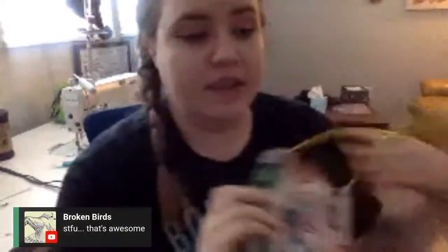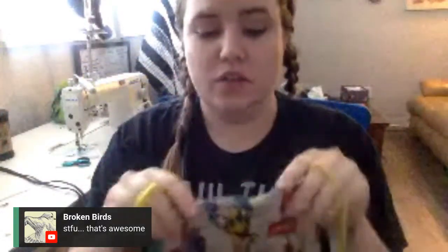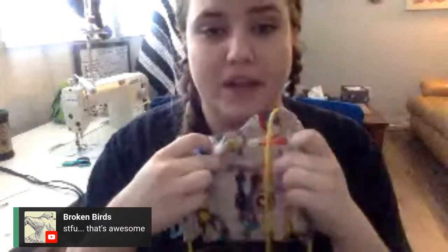But what I want to show you, so these are the masks that I sold. So the wire's on the top. There's just one seam on the bottom. Hold on just a second, honey. And it's completely flat. And there's a pocket here, but it ties the same. So these are the ones that I sold when I was selling masks. And I might start doing it again just because, you know, it's round 2, we need them.